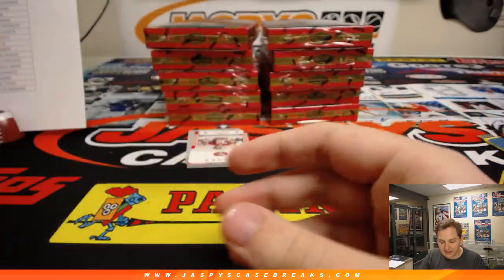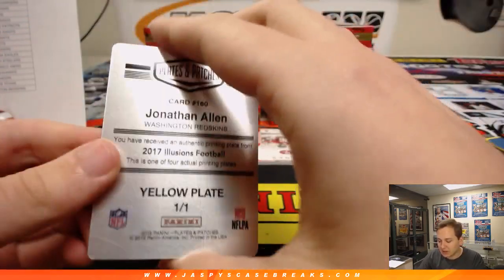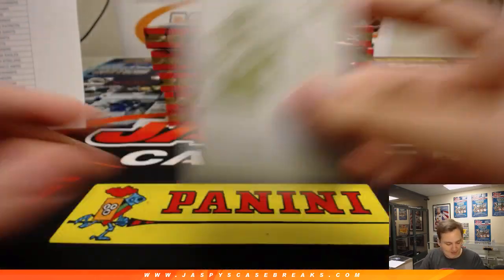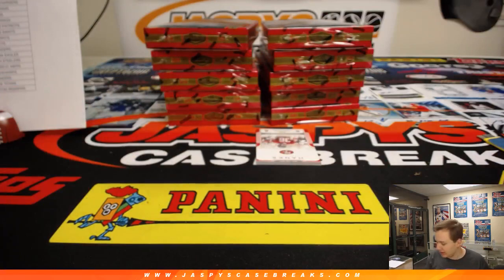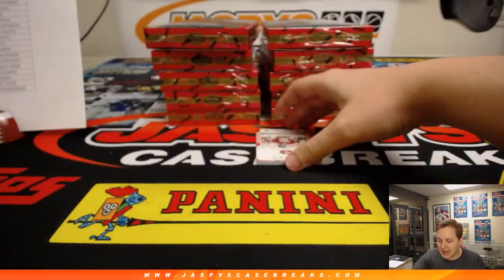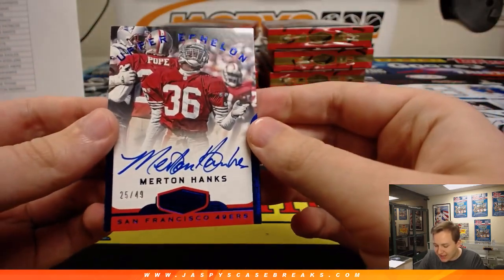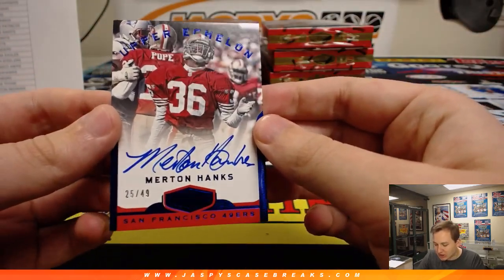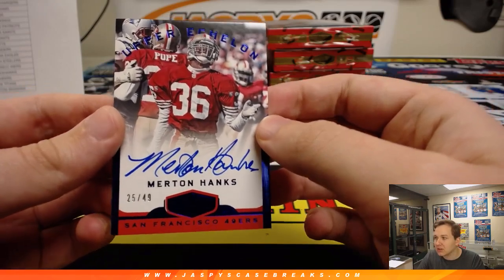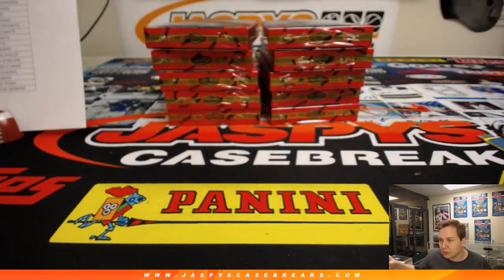3 of 20. The plate is Jonathan Allen for the Redskins. 1-1 printing plate, Patrick K. gets that one. Nice 1-1 Jonathan Allen. And for the 49ers, 25 out of 49, Merton Hanks. Upper echelon autograph. For the San Francisco 49ers, going to Mike Hasselman.